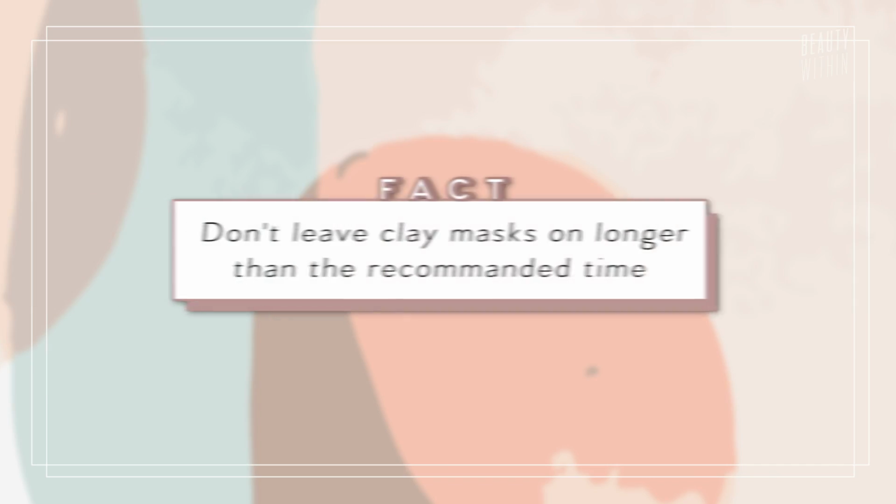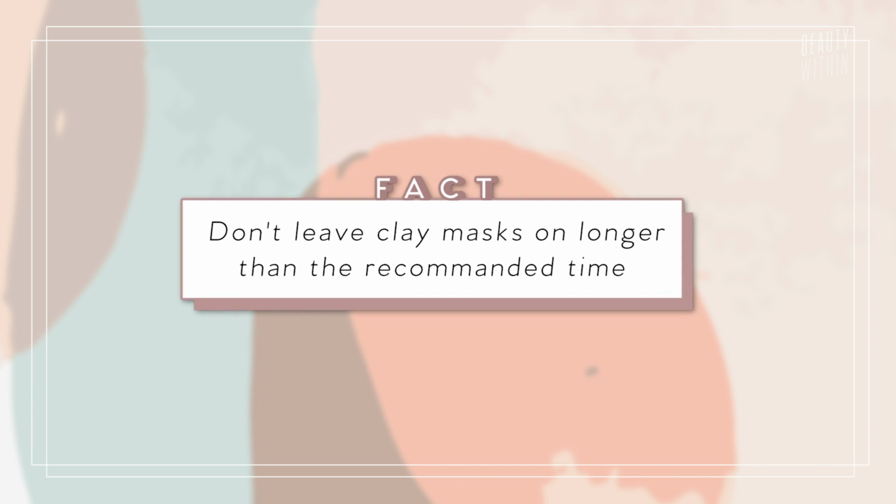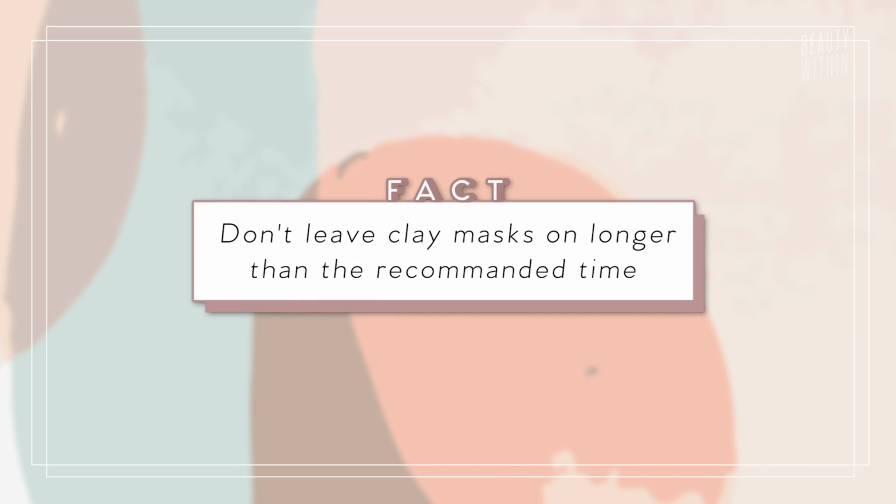because it'll zap the life out of anything that's blooming under there. One thing with clay masks, you definitely don't want to leave it on for more than the recommended time. In general, once it dries, just wash it off. But don't put too much on, otherwise you'll be waiting forever. I usually put a really, really thick layer on, and I just realized recently that you just need a very thin layer and it'll do the job.